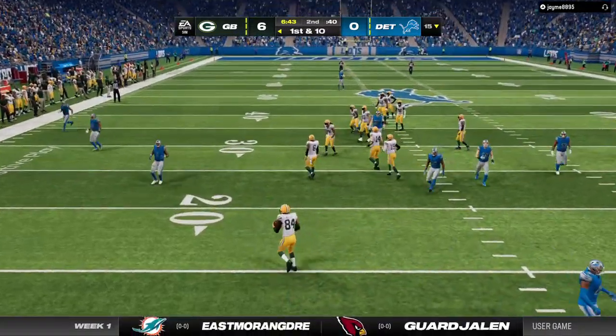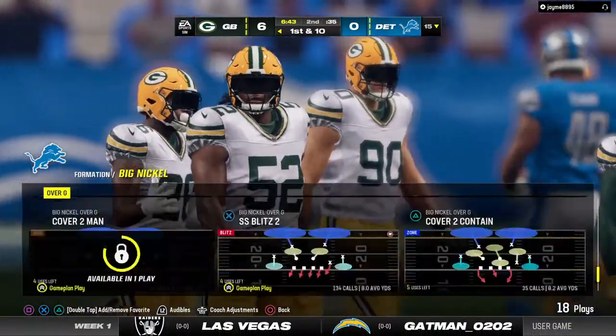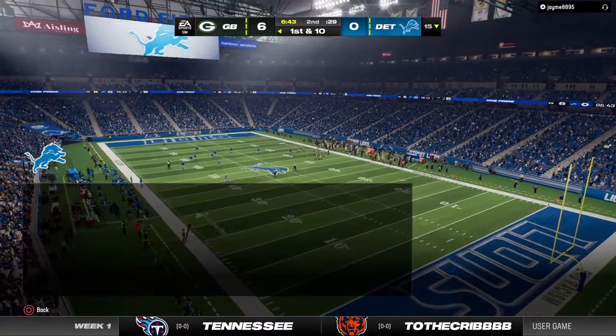Calls for the fair catch, makes the fair catch just inside the 15-yard line. So a change of possession here on the punt. And the Packer drive will start from deep in their own territory with a 1st and 10.